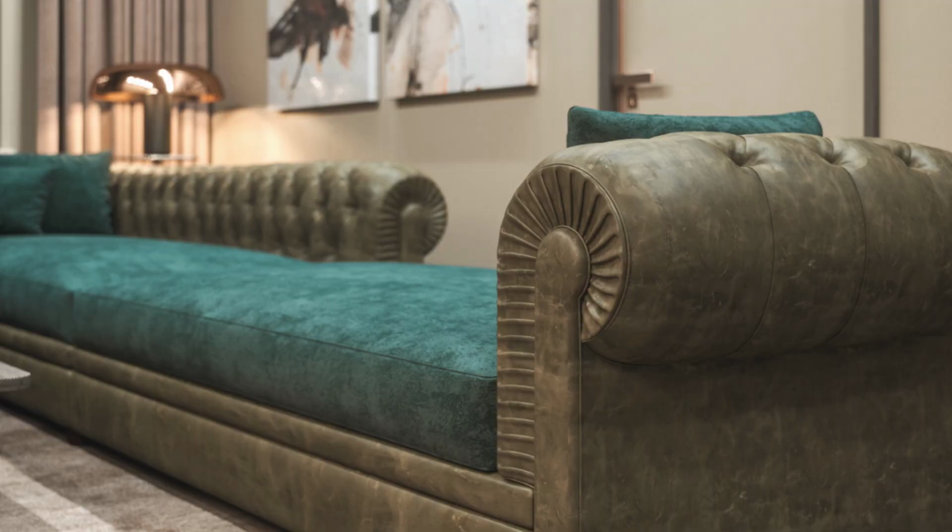Ooh, this is a very proud, very masculine couch. The leather on this, the kind of aged leather look, I really like it. I'm very interested in that lamp, that very mushroom masculine type of look. Let's see if we can get it on there on the next one.